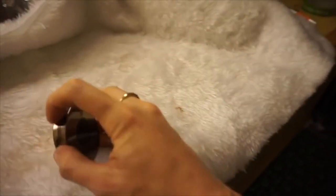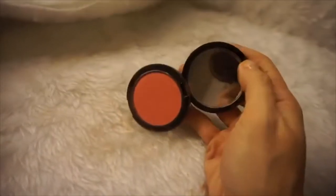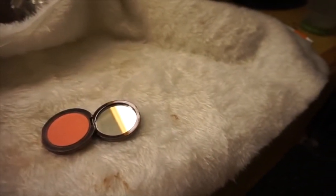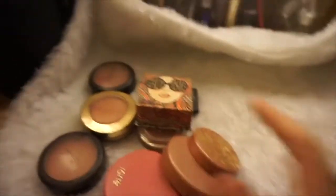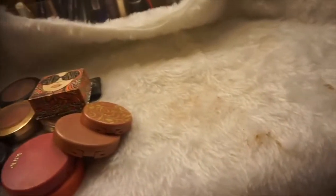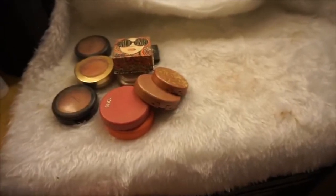This Makeup Geek one in XOXO. I have a ton of Makeup Geek blushes already. This one's very, very pinky. Very pretty, but very pinky. I don't need another almost identical pink one, so that's gonna go away as well. So I kept quite a bit. But I got rid of 1, 2, 3, 4, 5, 6, 7. That's pretty good. Got rid of 7. We're making a little bit of progress.